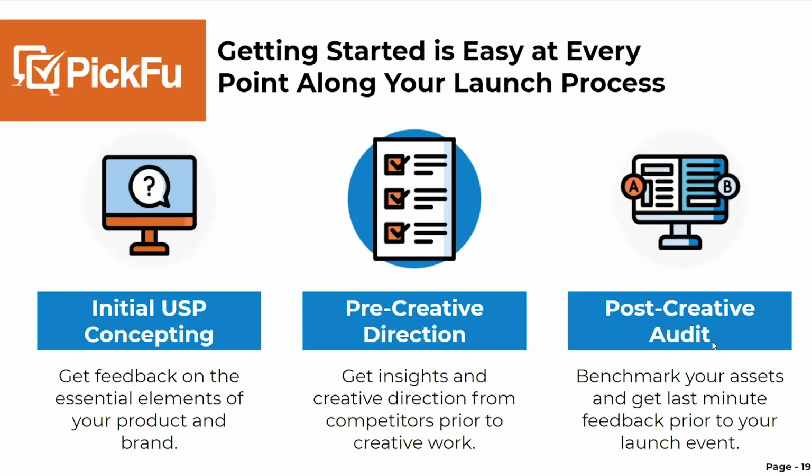And then also a post creative audit. So once your assets have been created, once your creative team makes your images, you go back, benchmark these against the competitors and see, what did I do well? What could still be improved upon?